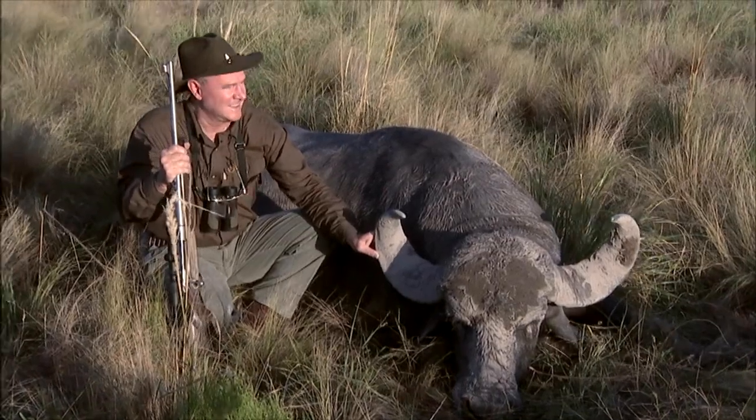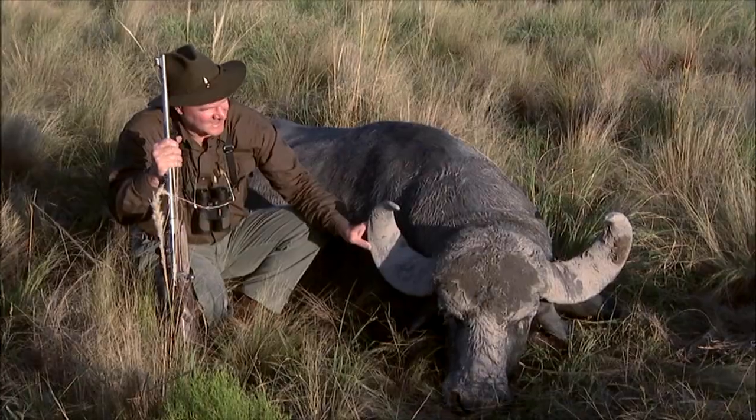It's just amazing how much lead these things will take. Bring in the bulldozer. So Chris and I had a big celebration that afternoon. We had a buffalo down, but little did I know how difficult it was going to be from that point forward.